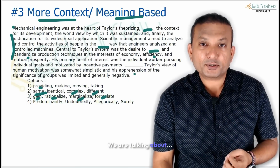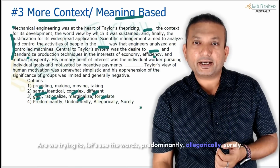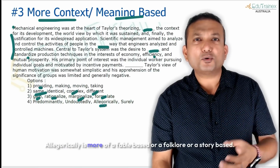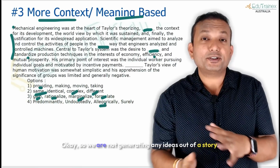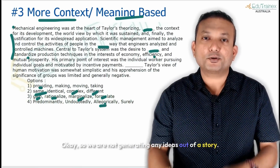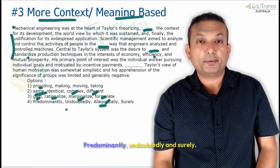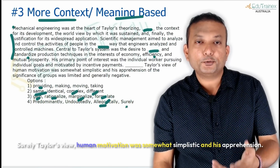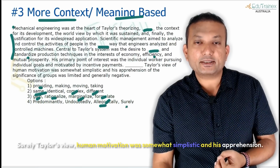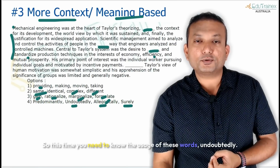Let's see the words: predominantly, allegorically, surely. Allegorically is more of a fable based or a folklore or a story based. Okay, so we are not generating any ideas out of a story. So this is out of context here. Let's take it out. Predominantly, undoubtedly, and surely. Surely Taylor's view of human motivation was somewhat simplistic and his apprehension. So this time you need to know the usage of these words.